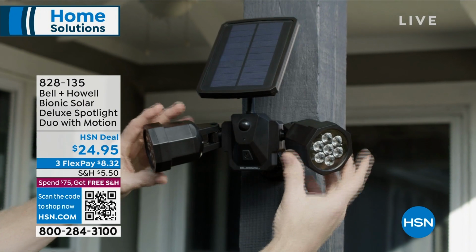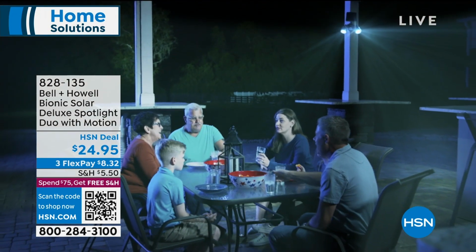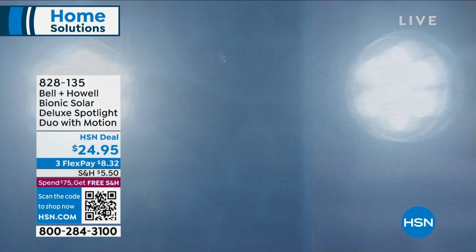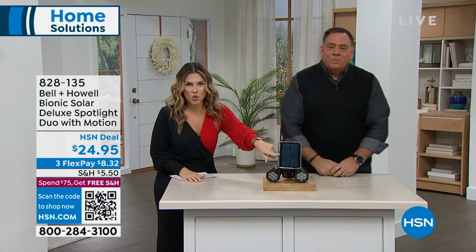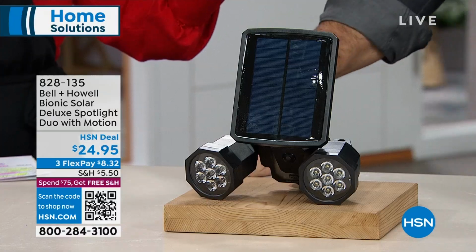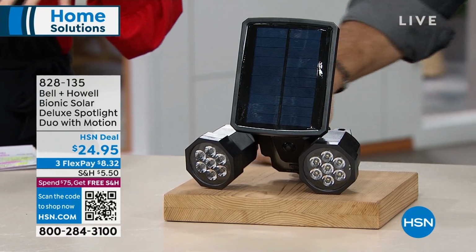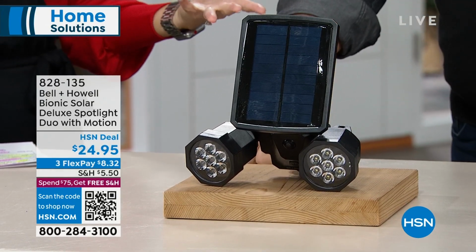But look at this, when you put this up, and it doesn't matter where you put it, it will illuminate a huge area, and what I love about it is you can aim the lights in different directions. Yeah, because again, not everybody's house or corner or dark spots are the same, so that's really nice. You get two lights on either side, but they can move multi-directionally. This solar panel means you don't have to buy batteries. You don't have to hire an electrician. No hiring, no wiring. You don't have to hardwire it in. None of that. And if you're in a rental, you can move it too.